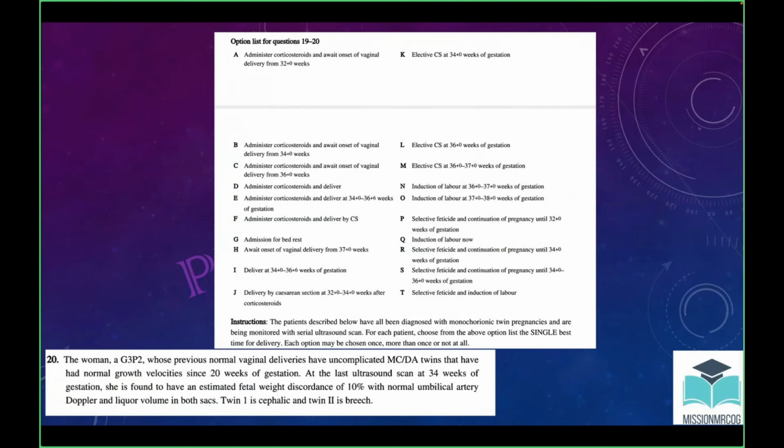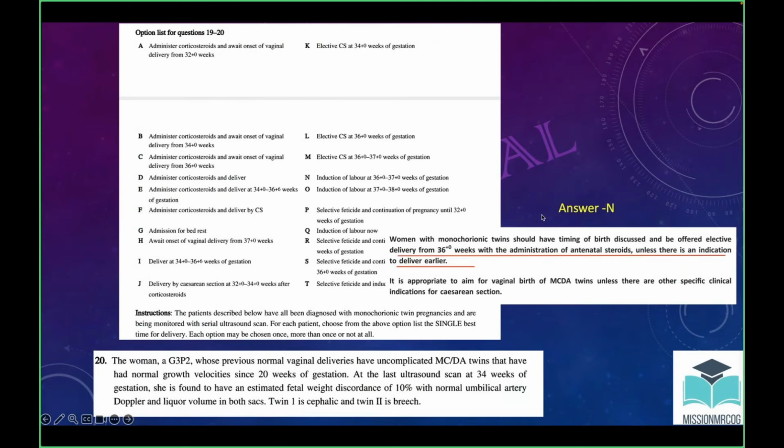MCDA, why 34? Oh, sorry, MCD. No, ma'am. 32 to 34 weeks. No. MCD 36. Yes. Uncomplicated, 36. Yes. So with monochorionic twins, time of birth should be discussed and elective birth offered from 36 weeks onward with administration of antenatal steroids unless there is an indication to deliver earlier. So the answer is induction by 36 weeks of gestation.